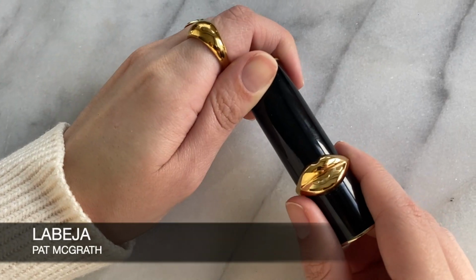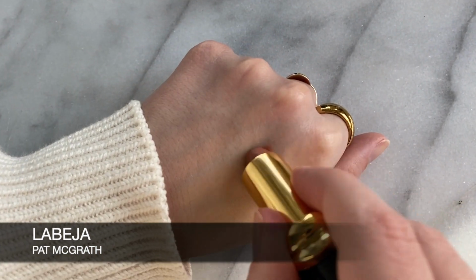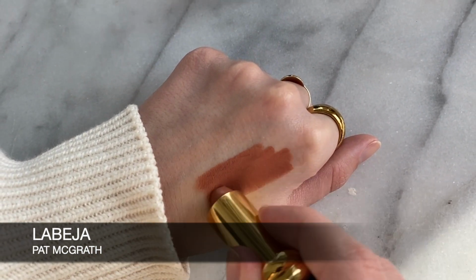Yes. Okay, I have an honorable mention that it felt wrong not to mention, even though sadly this has been discontinued, but I think I know why. This is the Pat McGrath Luxe Trance formula that all the shades have been discontinued, and it's the shade Labeja. I've talked about this so many times, and I stopped wearing it in a lot of videos because every time I wear it, I get questions what I'm wearing, because it is the most unique, peachy, deep nude shade.